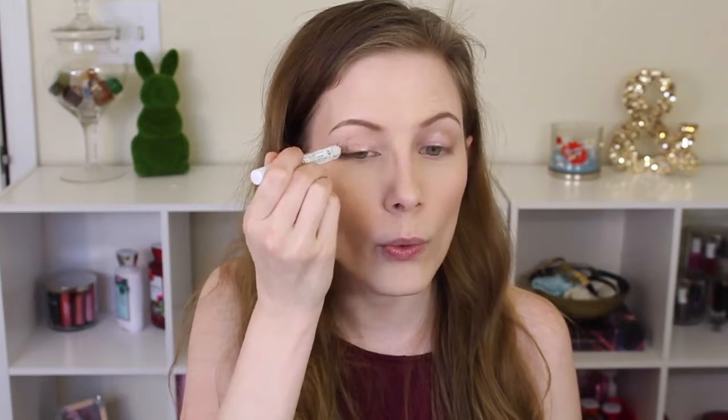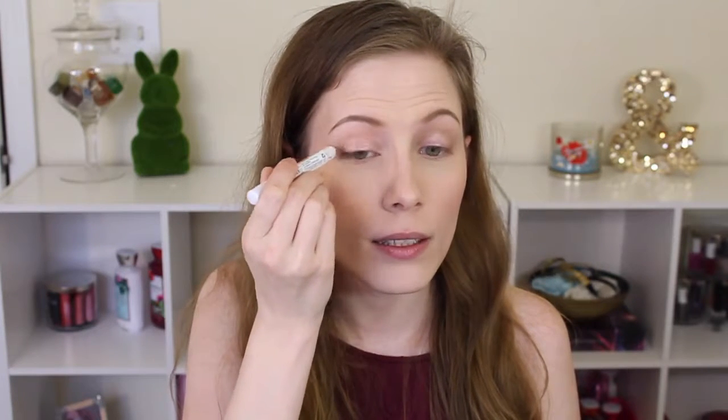I actually have to sharpen it with an X-Acto knife because my NYX sharpener, for some reason, doesn't fit my jumbo pencils. So that's why if you ever see all my jumbo pencils and they look like a mess, that's kind of why. So anyway, I'm going to just apply this right on my lids.